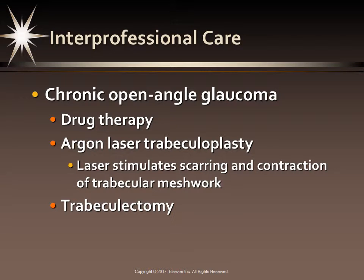Therapy varies with the different types of glaucoma. Initial treatment in chronic open-angle glaucoma is with drugs. You can look at Table 21-7. The patient must understand that continued treatment and supervision are necessary because the drugs control but do not cure the glaucoma.